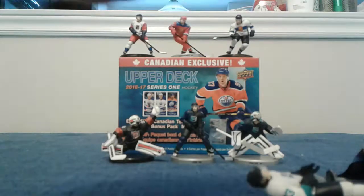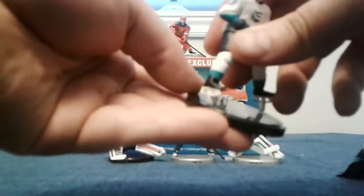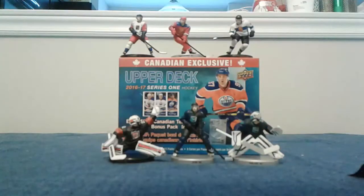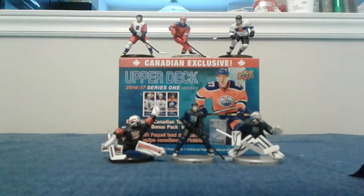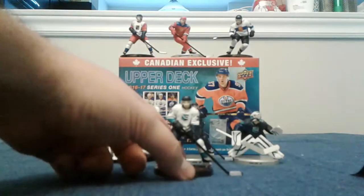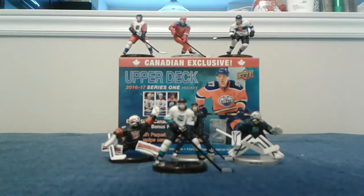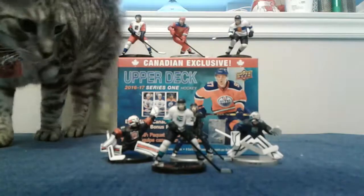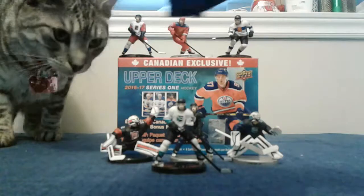This is Zdeno Chara for Team Europe. Big stick. Look how big his stick is. All right, let's see. I had an issue trying to get, I think it was Jonathan Quick's stick, but there is Chara. Add to the pile. And the cat's up here. You want to see this one too, buddy? All right.